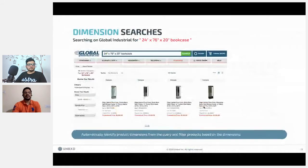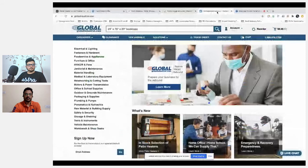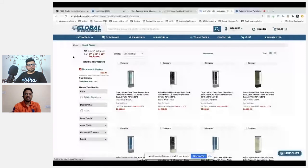Similar to this is something that we also call dimension search, right? Now, if I were to go ahead and type, let's say, a similar query on Global Industrial, which is also one of our marquee customers, the AI today understands that the numbers which I have typed here, which are 24 inches by 76 inches and 20 inches, are essential dimensions. It does not discard that off as an unrecognized value, wherein it's only showing me bookcases. While it's showing me bookcases, it has fine-tuned my results to match the specific dimension, right? A general standard search, which comes pre-bundled with, let's say, the Magento platform, doesn't do this today.